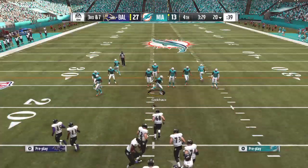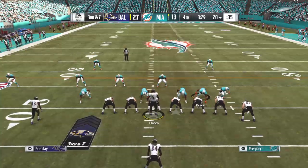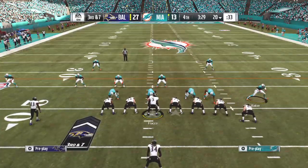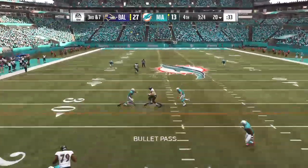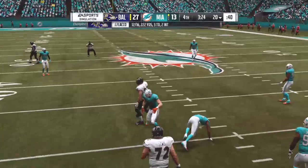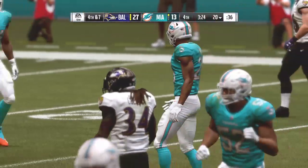The Ravens on 3rd down. 2 for 5 to this point. This is 3rd and 7. Now it's Flacco. And incomplete. The contact made the ball roam free and brings up 4th down.